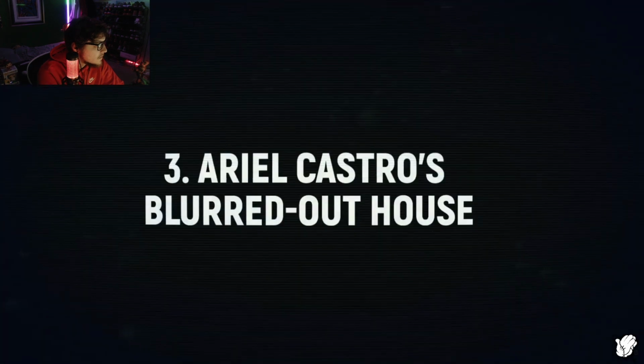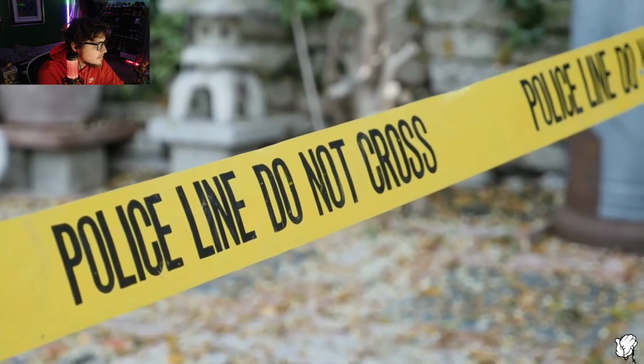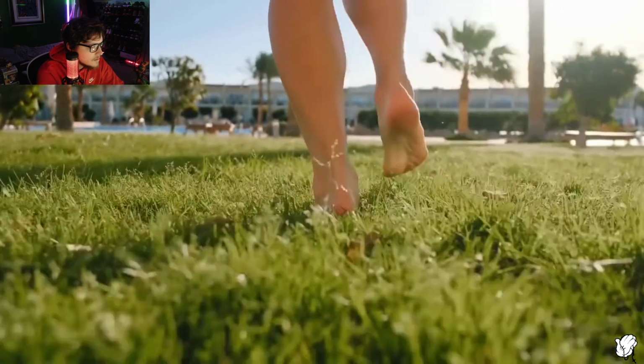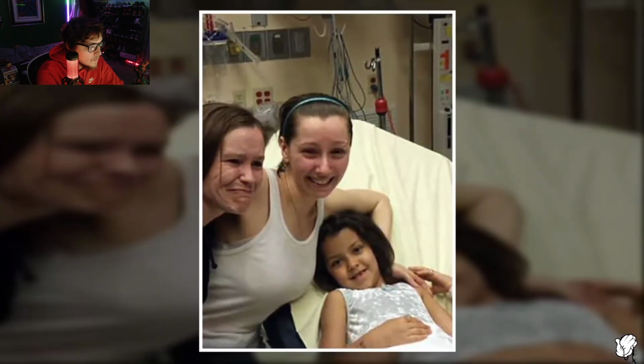Number 3. Ariel Castro's blurred out house. When it comes to highly publicized, gruesome acts of crime, very few cases manage to grip the national conscience like that of Ariel Castro. He kidnapped 3 women and kept them hostage for over 9 years, and was only arrested when one of them escaped with her 6-year-old, whom she conceived and gave birth to while in captivity.